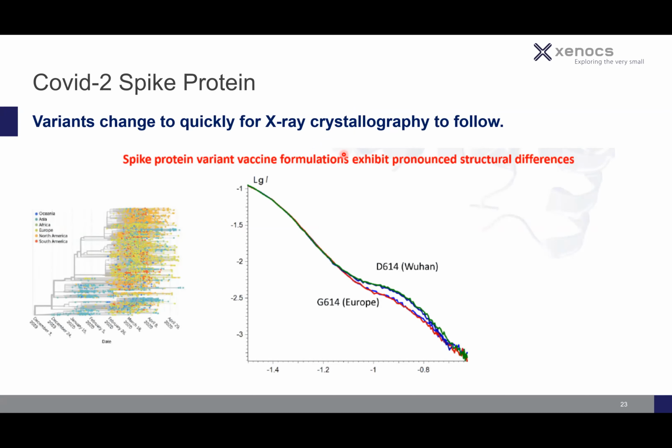This experiment was done in the laboratory by a group at NIST and the University of Maryland that have a biotech center. When COVID started, the only people in the building were the person running the SAXS instrument and the person running a cryo-EM. What you can see here is solution scattering of the spike protein, showing the first Wuhan variant in this upper green curve, and the lower curve is the European variant. This was done just a couple of months after the Wuhan variant was established.